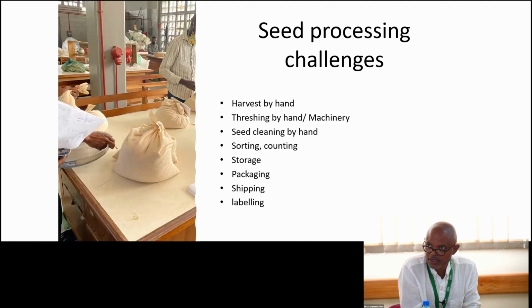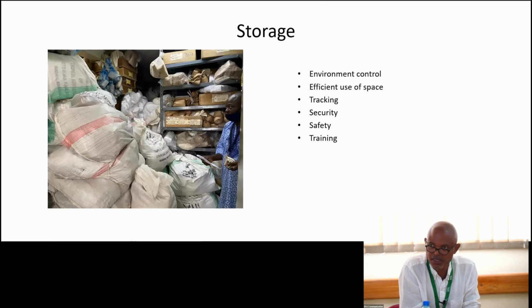Sorting, storage is an issue, packaging is an issue, and labeling, we are moving in a good direction in that with the help of EIB, we've got some code readers, and we're starting to move in the direction of using digitized labeling.